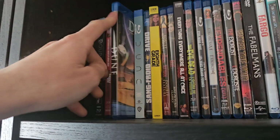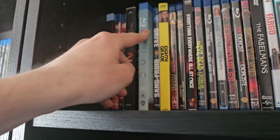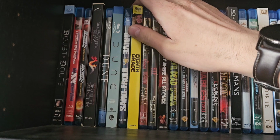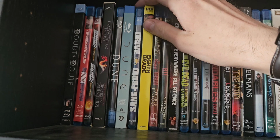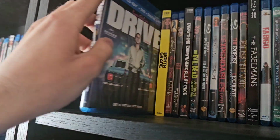We got Dune, the David Lynch one, and 2021 Dune. I didn't mind the David Lynch one. It's got its flaws, but I thought it was decent. And the 2021 Dune is much better. I did go see Dune Part 2 recently, and I really enjoyed that one. That was a great sequel. I'll definitely get that on physical when it comes out.